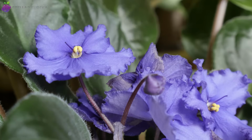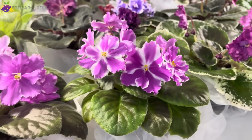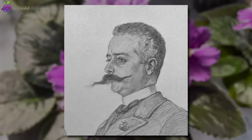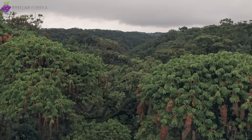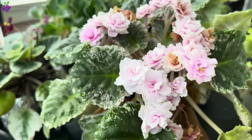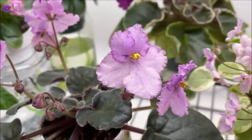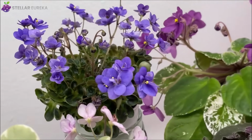African Violet. Delicate yet resilient, these flowers have captivated plant lovers since their discovery in 1892 by Baron Walter von St. Paul Eliar in the lush rainforests of East Africa. Though not true violets, their velvety, jewel-toned blooms, ranging from deep purples to soft pinks and crisp whites, earned them their familiar name. With their compact size and long-lasting flowers, they've remained a favorite of indoor gardening for over a century.